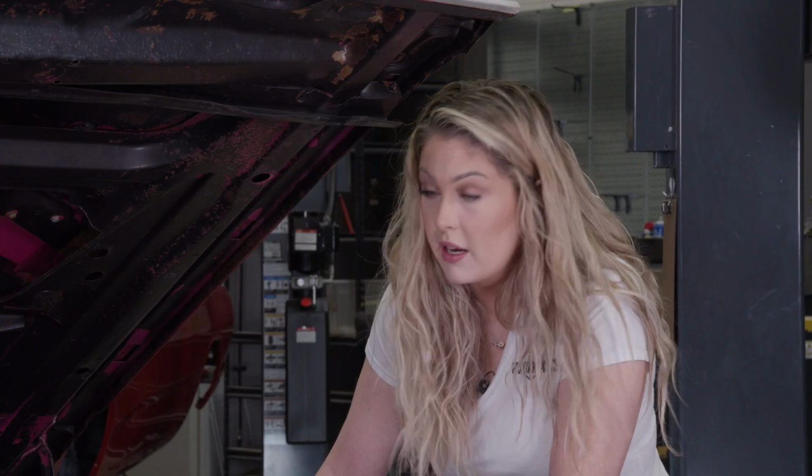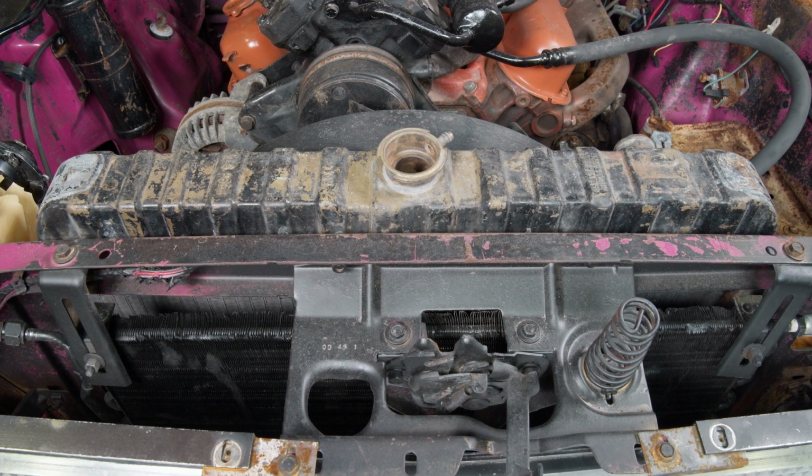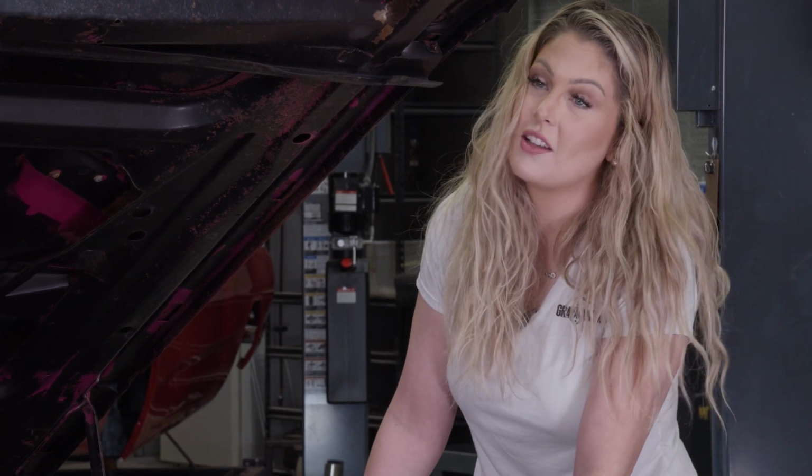Y16, sales bank. Last but not least, 26. That means it had a 26-inch radiator. END. That means we're at the end of our sales code, and also this week's autopsy report.